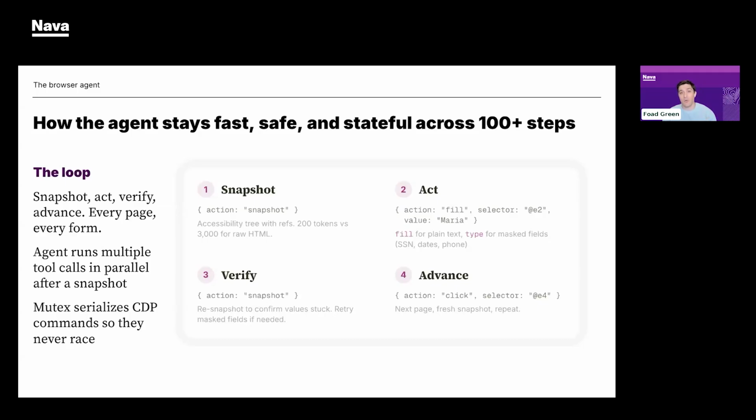First, the agent is firing multiple tool calls in parallel using a Promise.all. So after that snapshot, it can fill several fields at once, but we have a per-session mutex that serializes the actual Playwright commands. So they're never racing each other. They're being serialized so they come out one at a time, but have already been readied to execute. And second, coming back to session affinity, the browser connection persists in memory for the entire conversation. So if we think about it, the browser itself is the state.